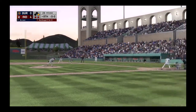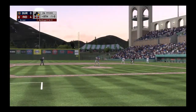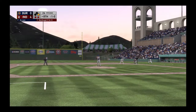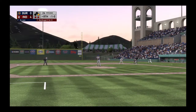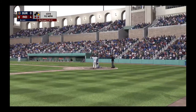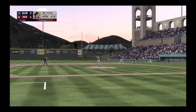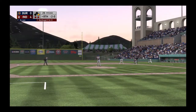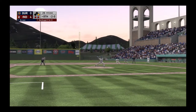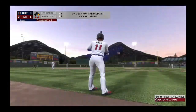From the stretch, here's the pitch. Lays off, 1-0. And he just misses inside with the fastball there. Those were great takes right there. Those were pitches that a lot of guys normally swing at, but he took both of them and finds himself in a productive count, leverage. 2-0. Outside, 3-0 now.